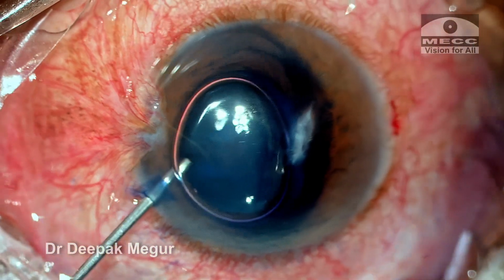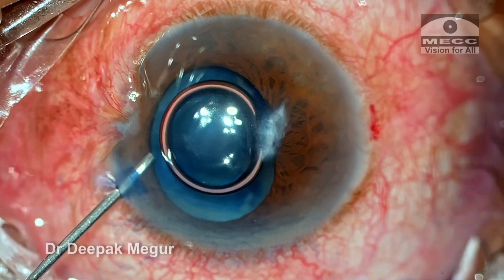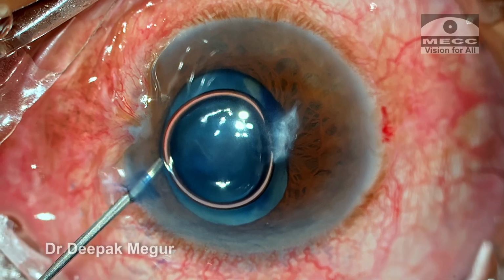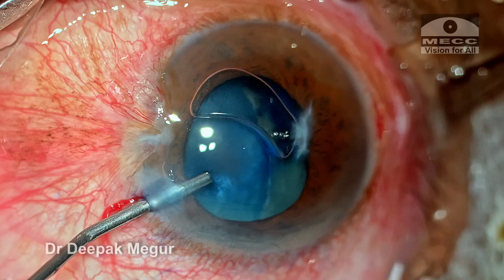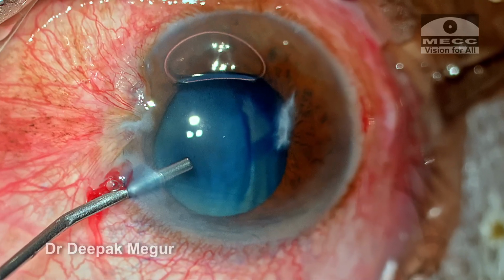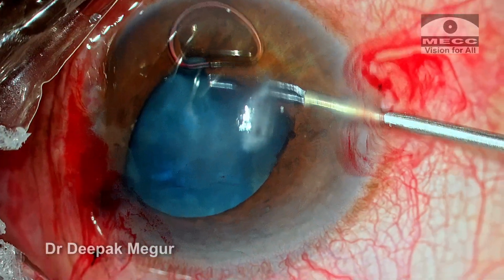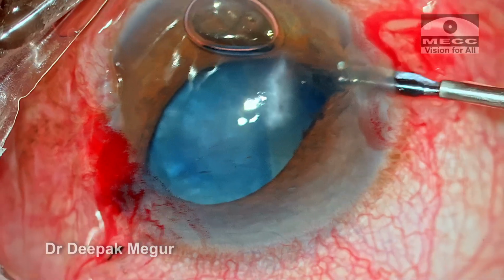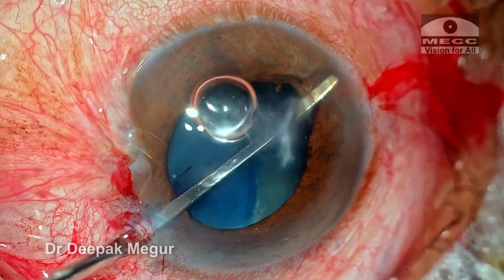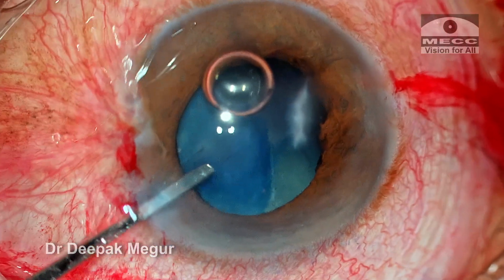But I couldn't do it that way because if I put OVD to release the synechia, then the subsequent staining of the anterior capsule would not be great. So that's the reason why I'm trying to stain the capsule, whatever is exposed currently. And then now I'm pushing in OVD to deal with the synechia. I'm using micro scissors to cut off the iris which is sticking onto the back of the cornea. And now the anterior synechia is released and the iris is free from its attachment to the cornea.